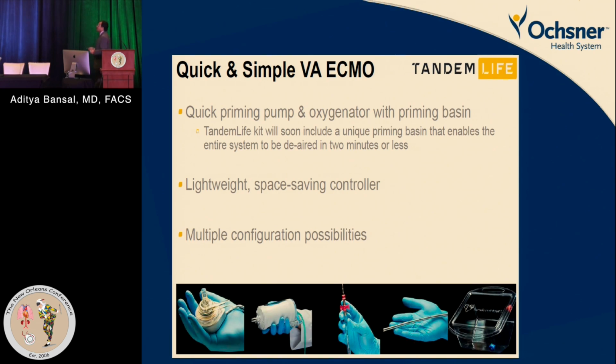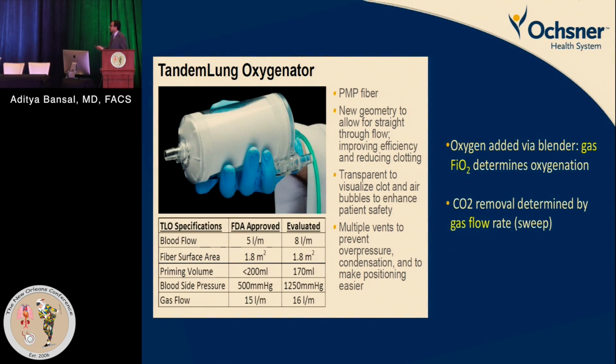This is the ECMO, the TANDEM Life I was talking to you about. Quick priming, oxygenation with a priming basin. It comes as a self-sustained kit, lightweight, doesn't occupy a lot of space, and can be ready to be deployed in the ER, cath lab, on the floor, you name it. It's very straightforward. In the same tray, you can put in all the saline to prime the whole oxygenator and the circuit. They have come up with a new oxygenator, and they're working on it.